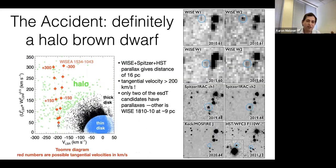But one thing we are pretty confident about with the accident is that it's a halo brown dwarf. The reason is that we've detected it not only in WISE, but also in Spitzer in multiple epochs, plus HST as well. And we get a nice parallax plus proper motion fit at 16 parsecs. Its tangential velocity is more than 200 kilometers per second, which is quite high. And basically for any reasonable radial velocity value you might choose for this object, it's in the halo according to our Toomre diagram.